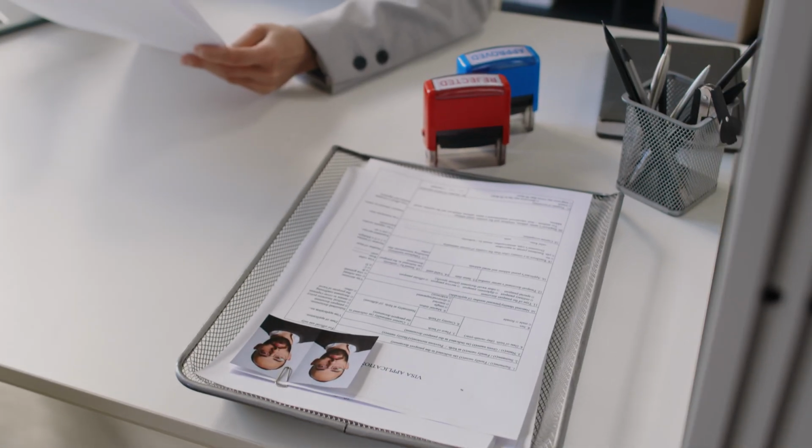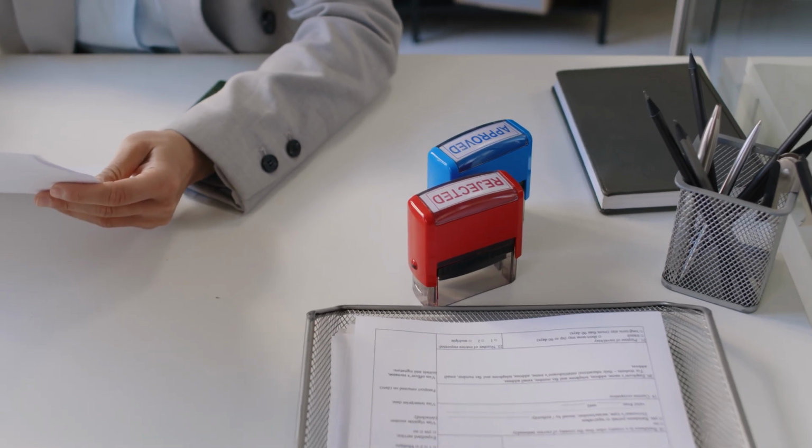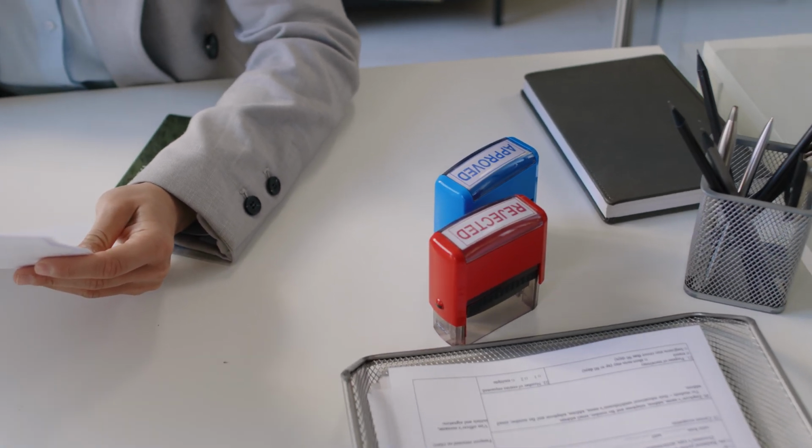And the last 2 important documents, the first one is going to be travel visas. Some countries require you to have a travel visa to visit that country. And if that's the case where you're going, make sure you have that and don't put it in your checked luggage. Make sure it's with you so it does not get lost.